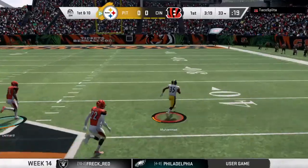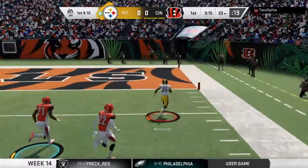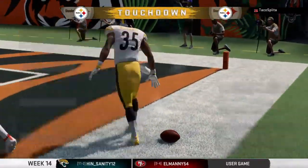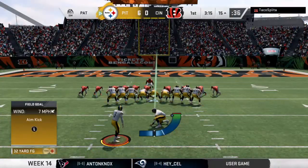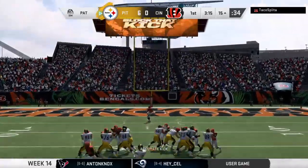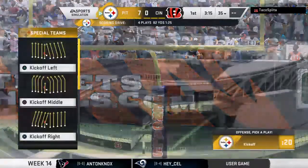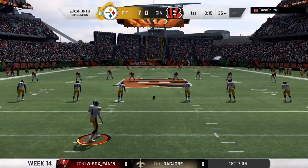Hey, you guys got it. And I think he's going to go. They're not going to get him. 20, 10. And into the end zone. Touchdown, Pittsburgh. A big play there with touchdown number 7 on the year, as his guys are able to strike first here in this opening quarter. Extra point right down the middle, and it's now a 7-0 game.